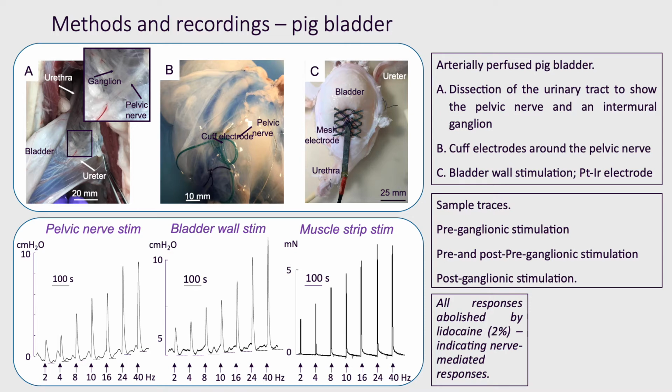Sample traces are shown below from pelvic nerve stimulation on the left-hand side as appropriate for panels A and B, bladder wall stimulation in the middle as appropriate for panel C, and on the right muscle strip generated responses from isolated strips of tissue which are not illustrated here. All of these responses were abolished by 2% lidocaine, indicating they were nerve-mediated responses.